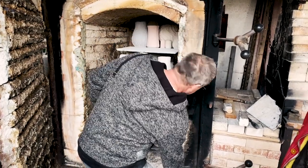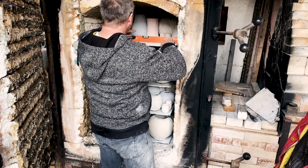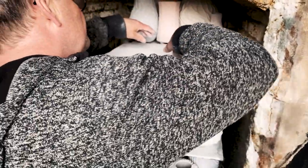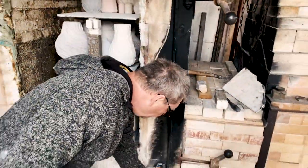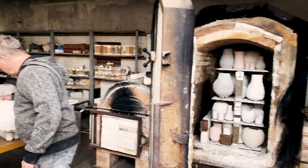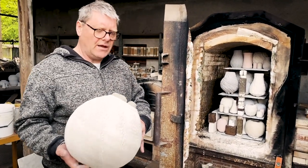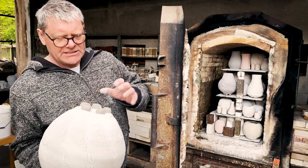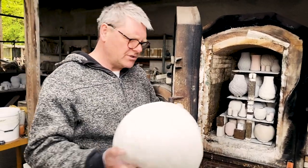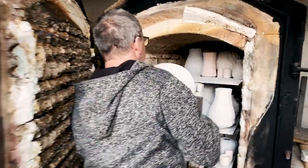important that it's level and that everything is almost fine. Like that. It's good. And so the thing is, we put something we call wadding in the bottom, and that's just a piece of clay that's easy to take off again. But if we put the things directly on the kiln shelf, they would glue to the kiln shelves. So, and well, it's exciting to see if it fits.